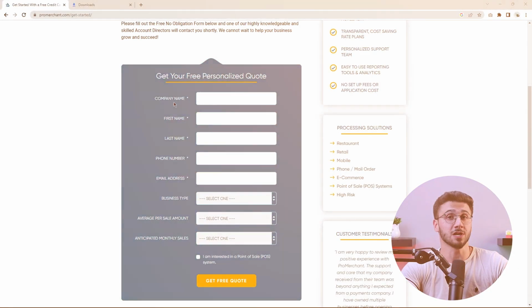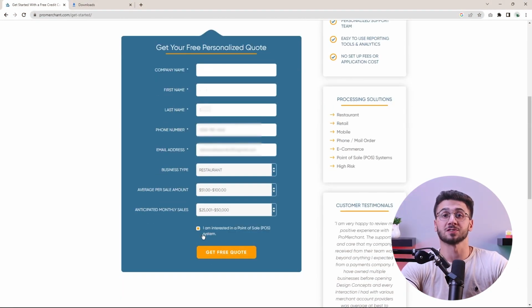Okay, so the first thing I'll go over is the setup. And it's a relatively easy process. All you have to do is fill out their evaluation form so they can recommend the best plan for your business. Once ProMerchant evaluates your application, an accountant director will contact you with a quote.